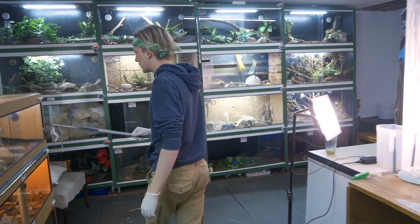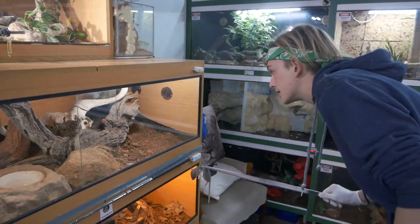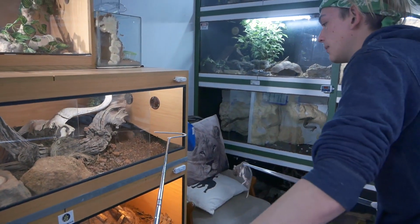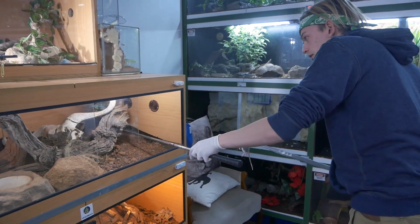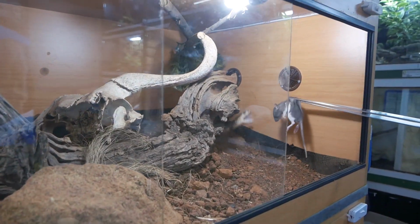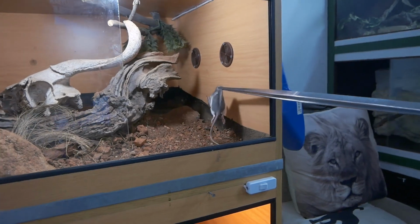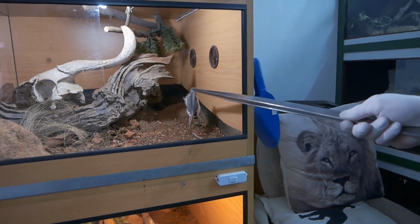Let's hope he eats because he is in shed. Let's see where his head is at. Hey boy. Just tap in there so I can find where his head is hiding. Okay, his head is over here. You can see there he struck at it. Ooh, he tasted. Come on boy, you're missing. It's more of a defensive strike, that's why.